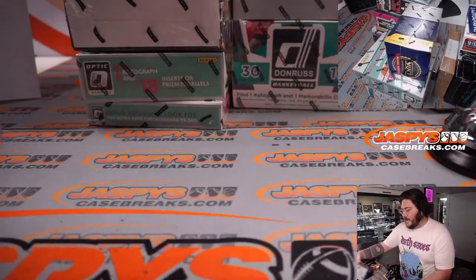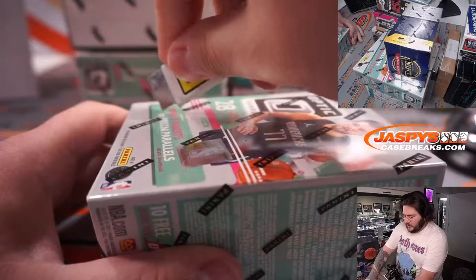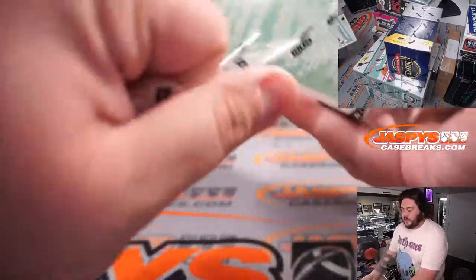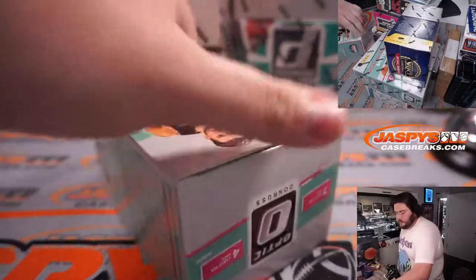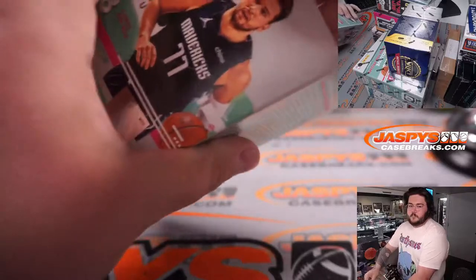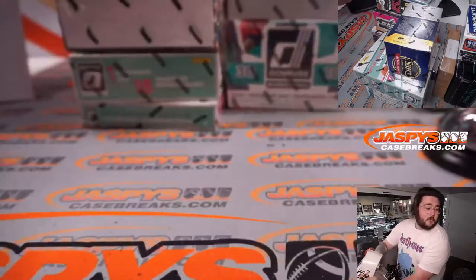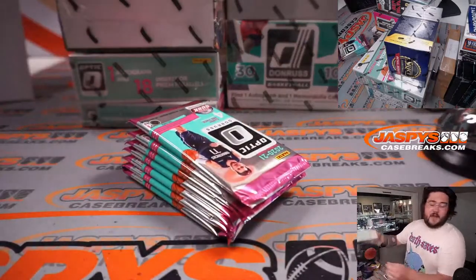Let's get some of the blasters. Our 2020-2021 Optic Blaster. This guy do well, right? Alex Kirilov? Yes. Be good for the hobby. Former number one overall. AK for the Twins.